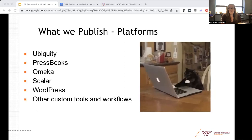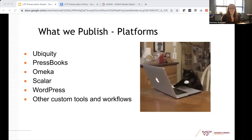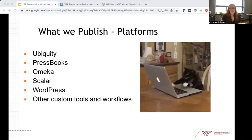So for a lot of our student book projects specifically, the students will put all of the material into Pressbooks and then export the PDF and EPUB, which then goes on our website, and we'll send to Kindle for print on demand. And then for a lot of our DH projects, we have some smaller projects that use out-of-the-box technology like Omeka, Scalar, and WordPress.